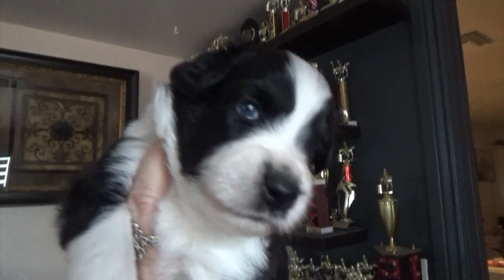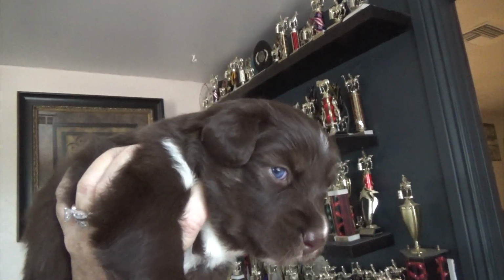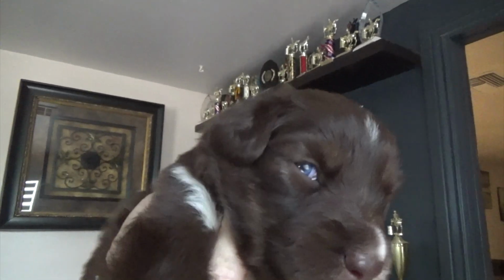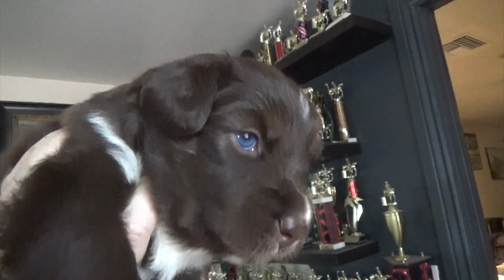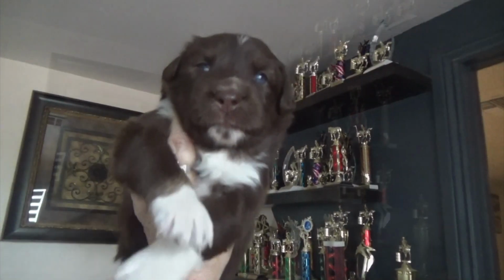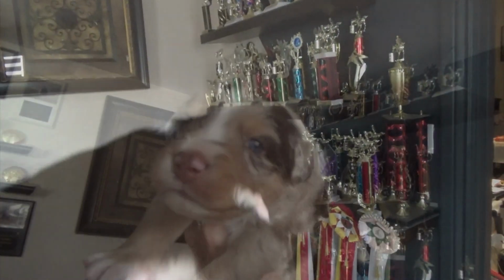There's her pup toes. This is Brandy. And Red Tri's eyes always look bluish at first, so we'll see. They're a little bit on the darker side of blue, so. And that is Brandy.